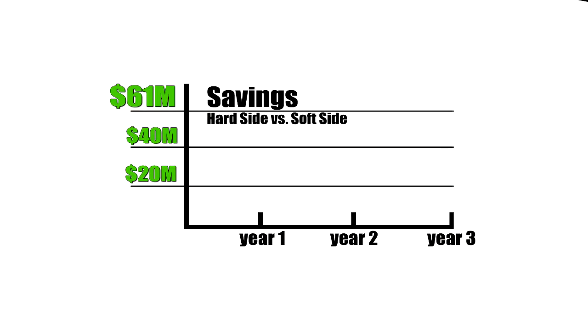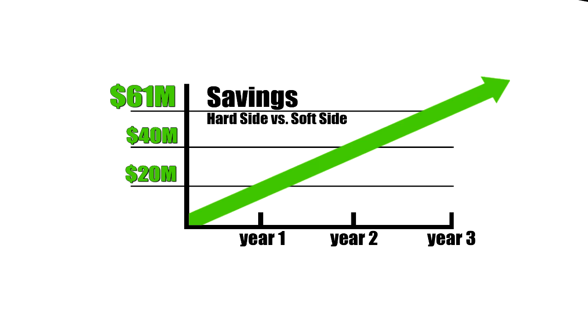Utilizing our approach is going to be highly economical and cost-effective based on a firm contract. In some circumstances, savings are as much as $61 million in a 3-year period.